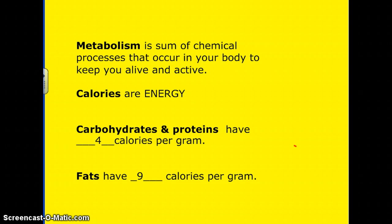For females, typically in their teenage years and high school is when their metabolism starts to slow, whereas for males, generally, it's when you get out of high school. Some diseases such as thyroid disorders can also affect your metabolism. Calories are energy. So when you see calories, and we're recording and tracking our calories in our food log and our fast food evaluation, I want you to think about calories as purely energy for your body.